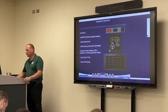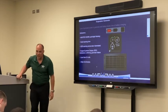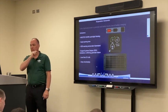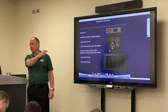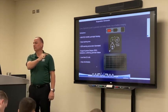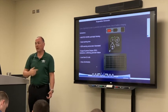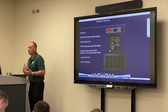So if the generator does drop offline, we should get a generator light. There is a way to reset the generator. On the top row, you've got battery switch, generator switch, aux battery switch. There's a black button to the right of that. The checklist will direct you to push and hold that for a minimum of 1 second. I don't think it's connected to anything. It's happened to me twice. It's never worked. So it's a generator reset switch.